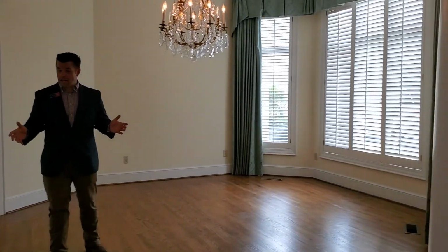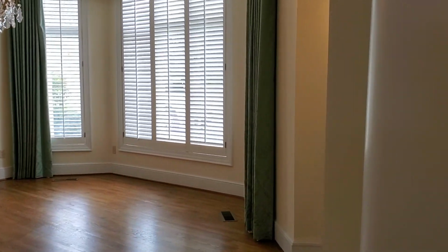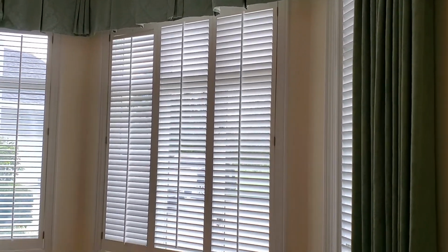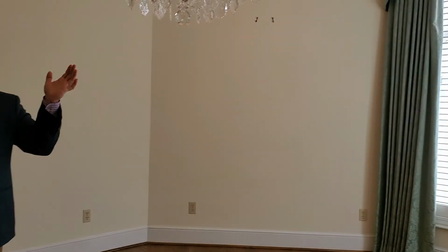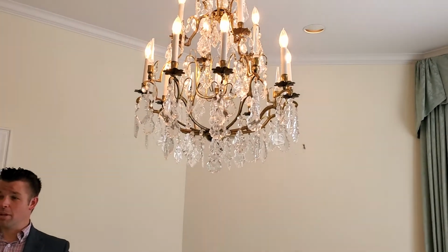This is your formal dining room. Of course today, when formal dining rooms may not be as important, it certainly could be an office space, another living area, whatever your heart's desire would be. And of course it has this beautiful chandelier right in the middle.